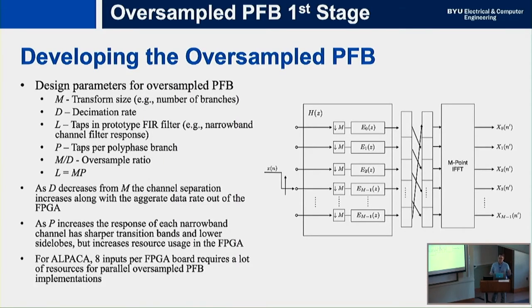And so to provide some intuition when designing a polyphase filter bank in general, and now the oversampled polyphase filter bank: when you pick D, as D, the decimation rate, decreases from the critical rate, or the transform size M, this increases the aggregate data rate out of your FPGA. And as P, the filter taps per polyphase branch, increases, the response of each narrowband channel has sharper transition bands and lower side lobes, but increases your overall total usage.